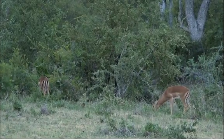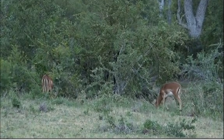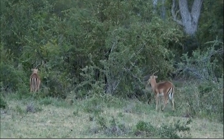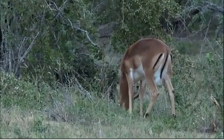Lex and Chris, we did twin dams, nothing so far. Now we're round about where we thought Karula might have stashed her babies, so with any luck, we'll pick them up around here.